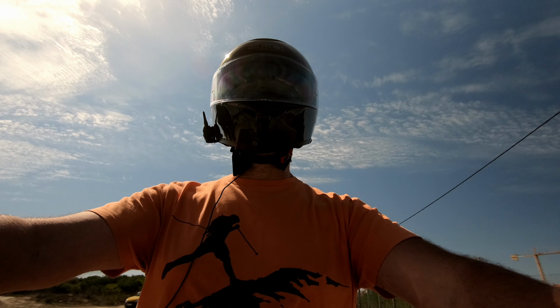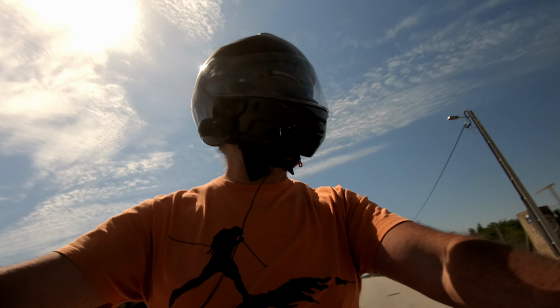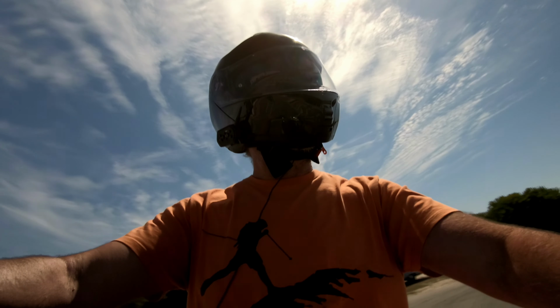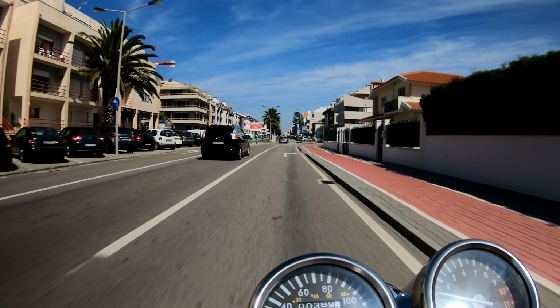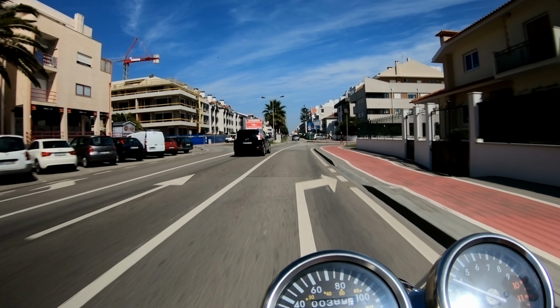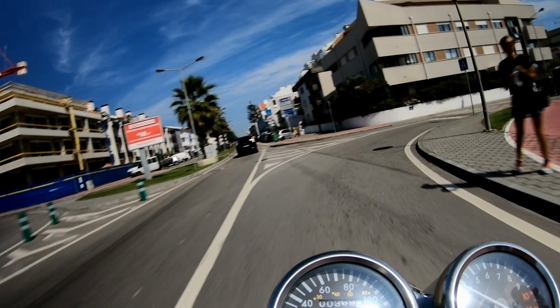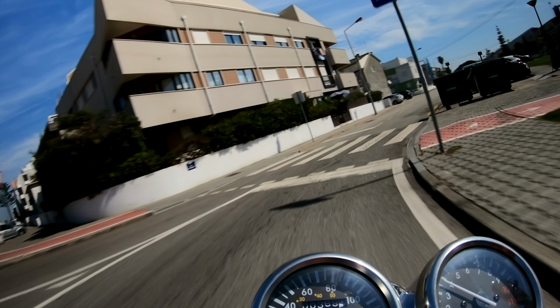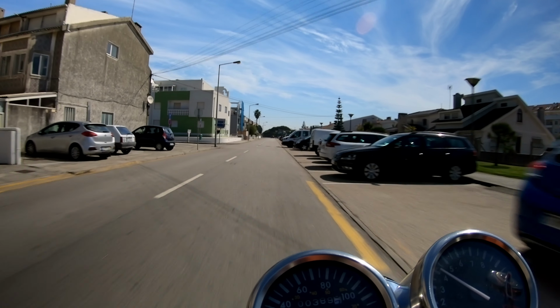The seat is very comfortable. I would imagine that for the passenger, it wouldn't be that comfortable because it seems very small. But for the rider, it is very, very wide, very comfortable, and I could just sit on it all day. But yeah, well, this is it. These are my first impressions on the Keeway Superlight 125 SE.